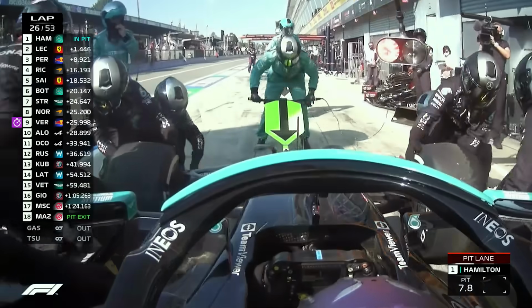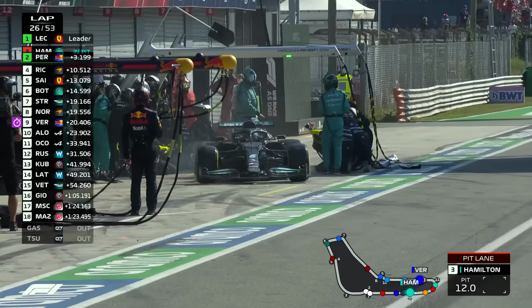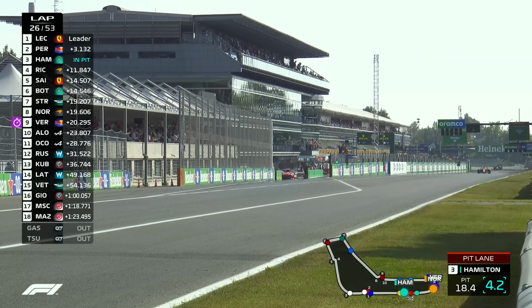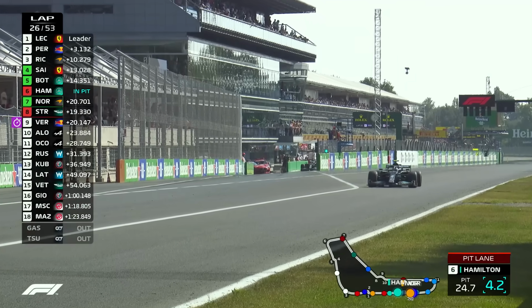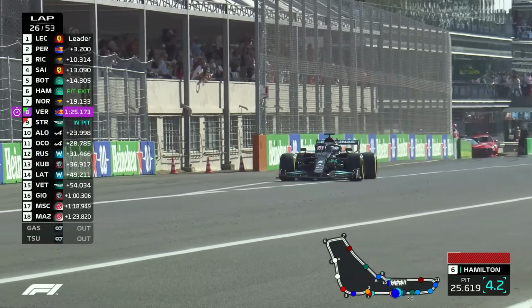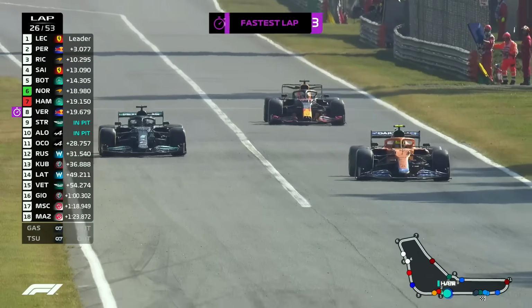Hamilton now does come into the pits, and is a little bit slow as well, but not half as slow as it was for Max Verstappen. 4.2 seconds for Hamilton in his pit stop, and I know they've changed the procedures at the pit stops, but we're not expecting times to be that much slower, maybe by a couple of tenths. Hamilton comes out onto the racetrack now, and is he going to be ahead of Lando Norris? That's the big key. No, he's not.